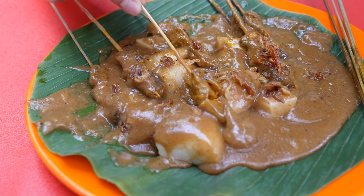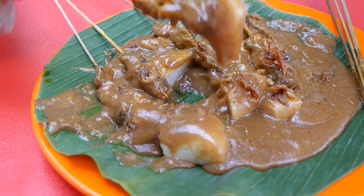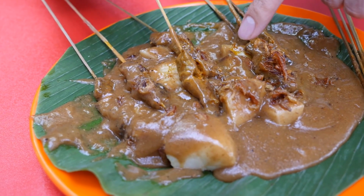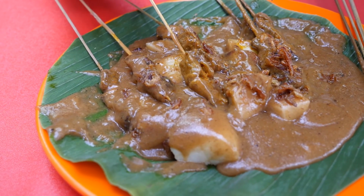Incredibly flavorful meat. That is really good. I'm gonna poke one of these rice cakes along with it. What I really love is that undertone of spices on that meat. Oh man, that's wonderful.